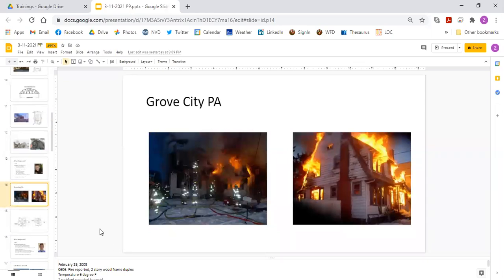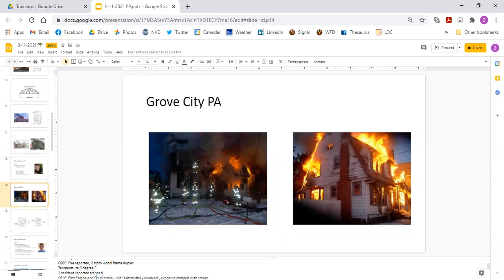It's 6:06 in the morning. There's fire reported. The temperature is 6 degrees. And there's a report of 1 resident trapped inside the building. 10 minutes later, the first engine and chief arrive, and he reports the building was substantially involved, and said that the exposure, which is the duplex, was charged with smoke. They deploy a hose line, but offensive operations can't proceed due to the fire.